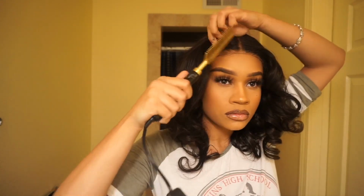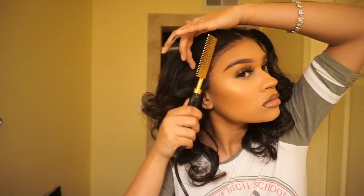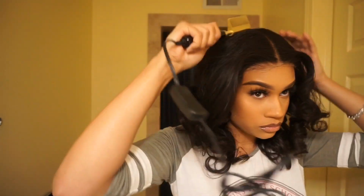Hot comb. I got this from the beauty supply store for $20, and I'm just using this to make sure that all of my roots and all of that are really, really flat and straight. It just makes it look more natural.